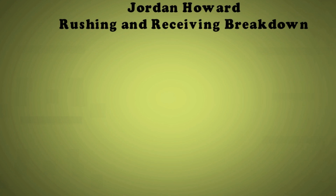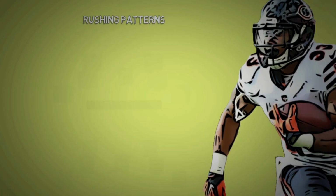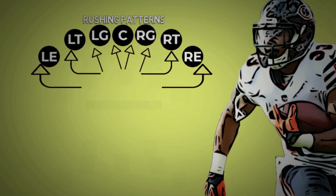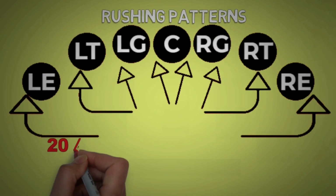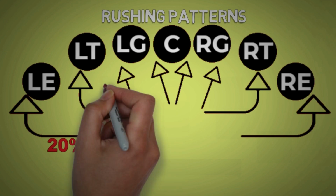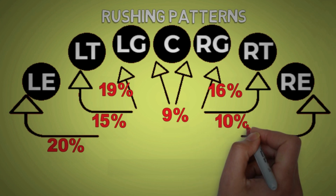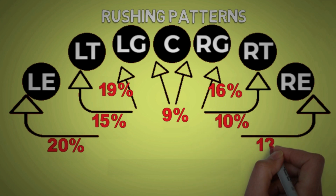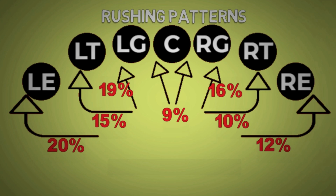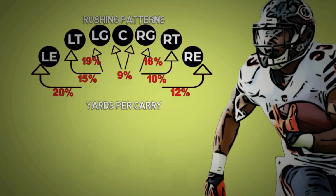Now let's take a look at Jordan Howard's rushing and receiving patterns. Howard is similar to Thompson in that his rushing patterns are somewhat all over the place. Most backs have runs to either side of the center as their main lane, but neither of these backs do. Howard only runs 9% of his carries up the middle, while the league average is 28%. This is, however, really good when going against the Cardinals, who defend up the middle like their life depended on it. Howard carries the ball very well when he gets the opportunity.